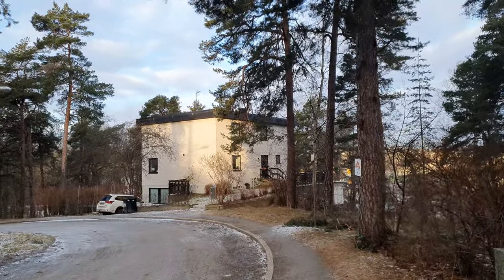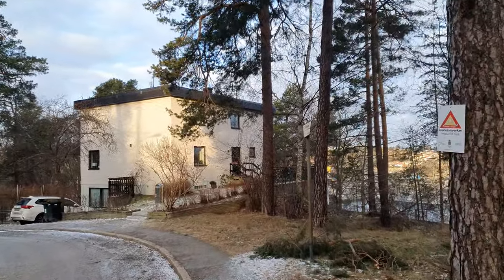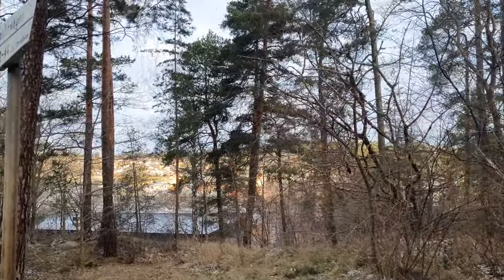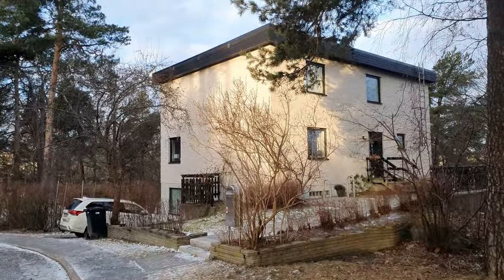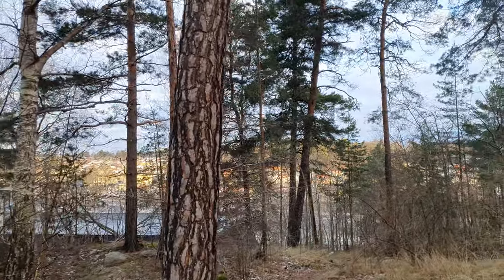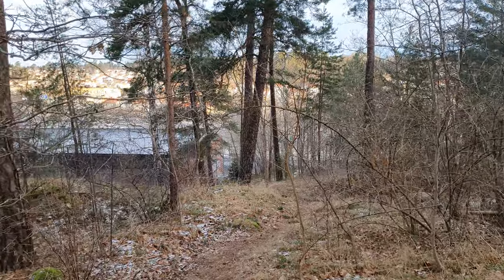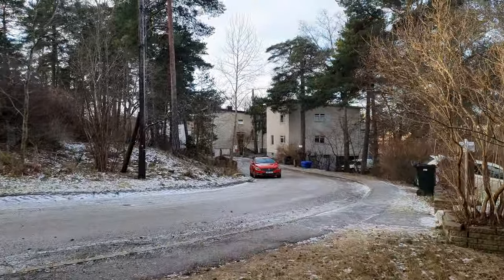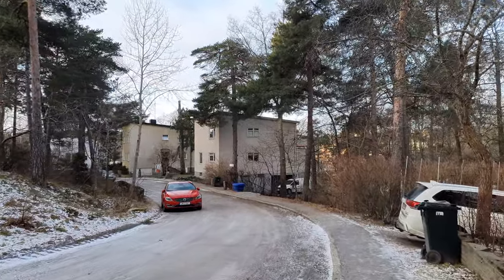Oh yes, I got it. So now we're on Södra Ängby, and on the other side of the road there is Norra Ängby. So the question is, can I go down here? Is that a good idea? Probably not. Let's just walk the regular road here. Oh, she said go down the stairs, so it's up there.